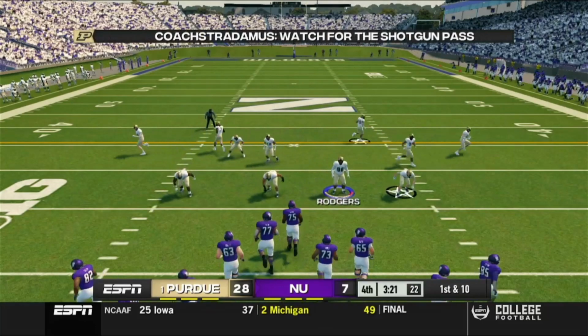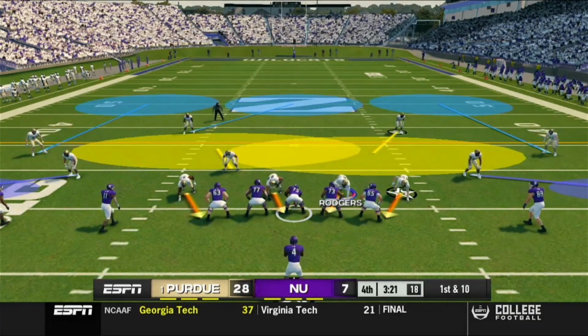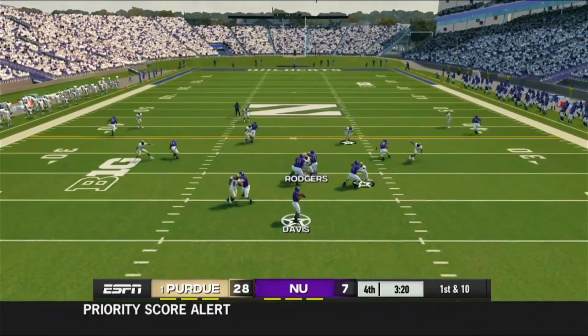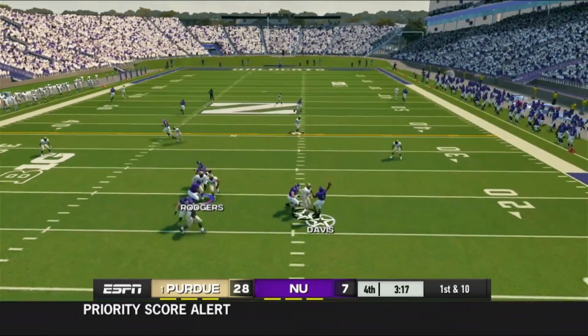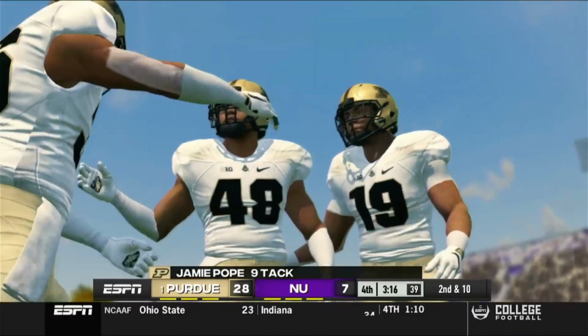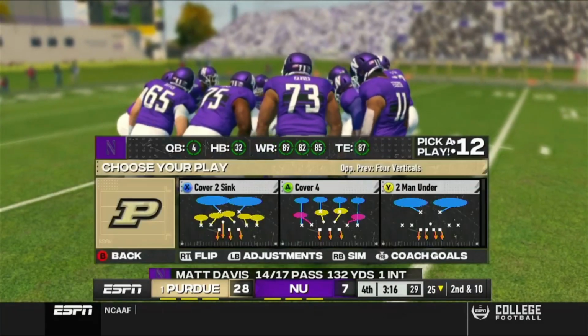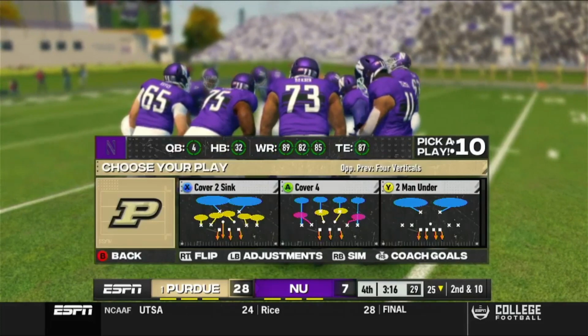Well, the guys are chomping at the bit down there, waiting for the game to start back up. They come out in a 5-wide set. Strike to his receiver, no good. Good job here by the defense. If you let this quarterback set and throw, he'll kill you all game. But they got excellent pressure on that play.